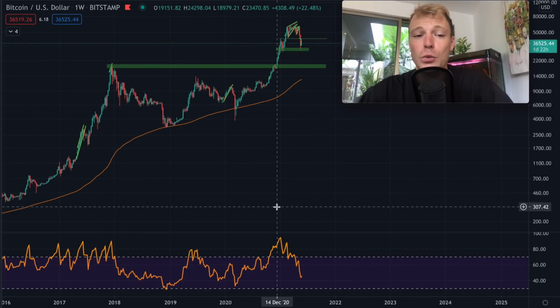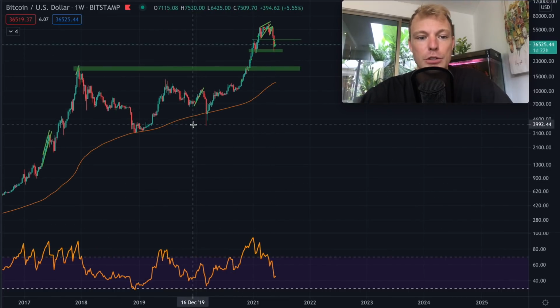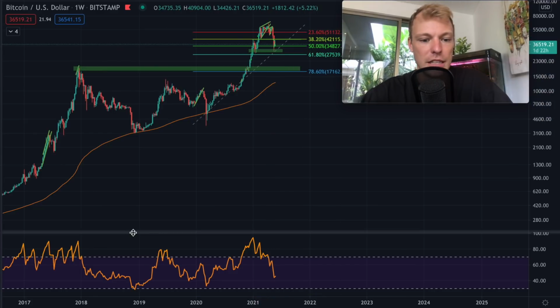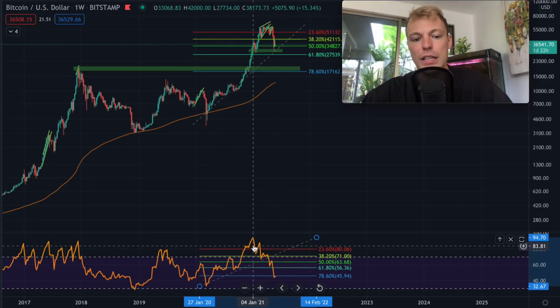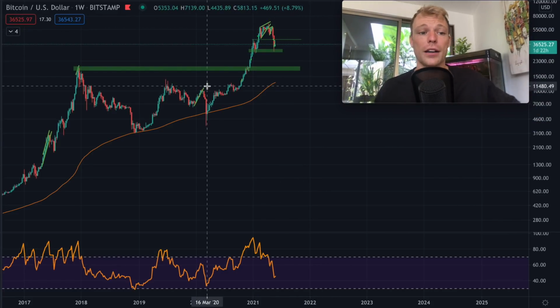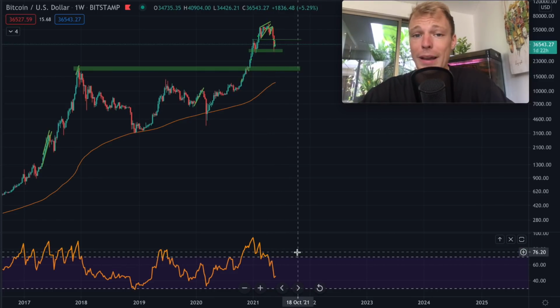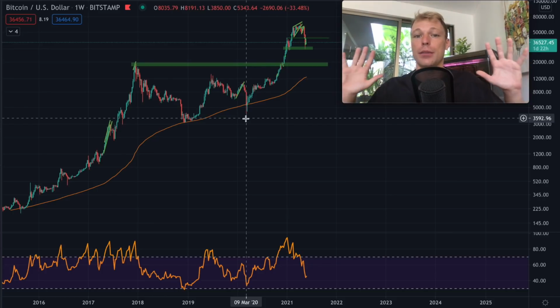Then guys, when we have a look at the weekly, we can even see it better. If we take the Fibonacci retracement tool from the crash we have seen right here in March 2020, we retraced to the 50% Fibonacci level. If we were to do the same on the RSI right here, then we can see that the RSI retraced way further than the price, which normally is one of the characteristics we want to see in a bull market, that the RSI is coming down harder than the price, so that we eventually have a lot of space for upwards momentum.